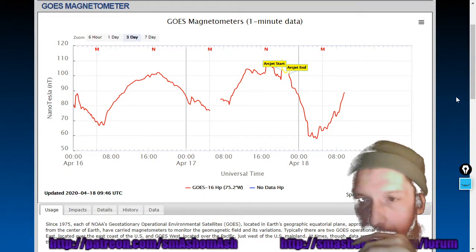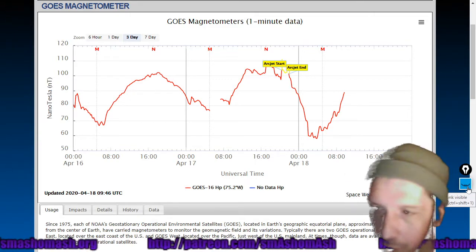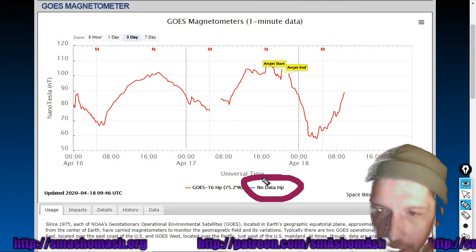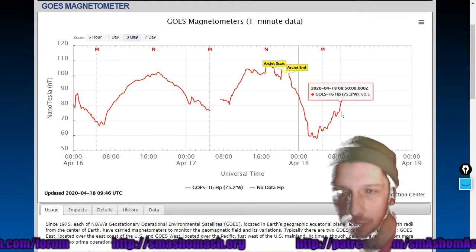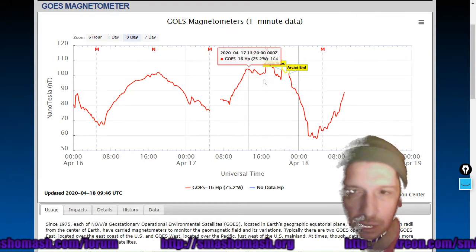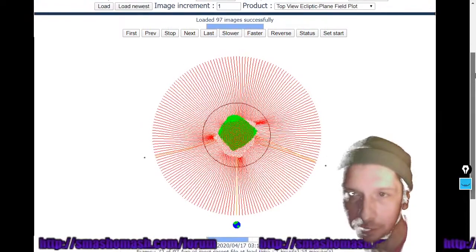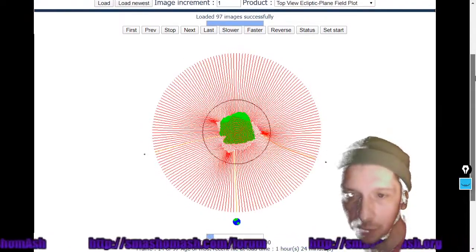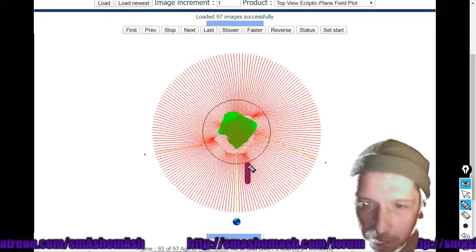Next, looking at the GOES magnetometer, they're very spiky. And one's so spiky, it's not even there. The GOES 15 has been down for weeks. But the GOES 16 is showing these sawtooth patterns, and it's no surprise as we see lots of plasma density disparities. So now we're not seeing the plasma here. These are actual magnetic field force lines, potential field force lines.